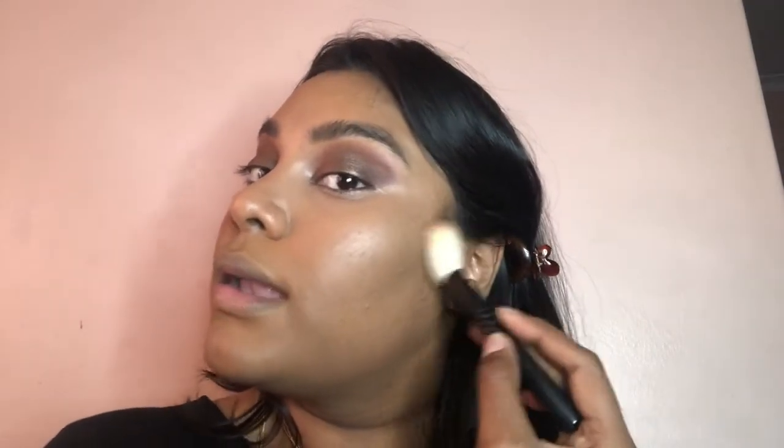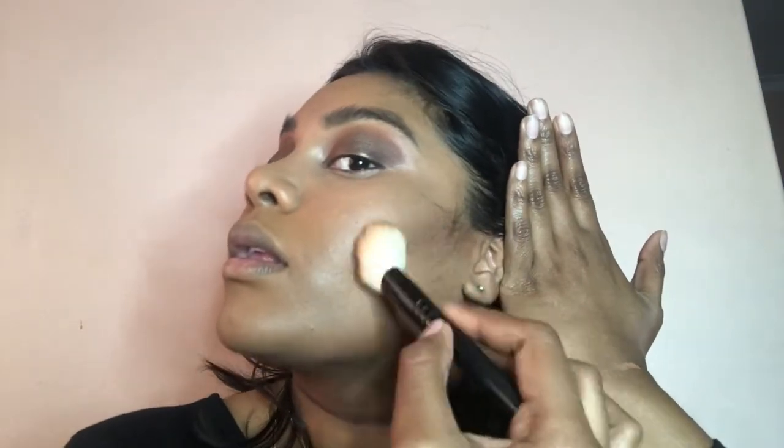And I'm gonna basically do it like how I would do my contour. So I'm gonna start there. I like to start right at the top of my ear, and I like to blend it in. So like so. My hair's in the way here. And I like to hit my double chin too.